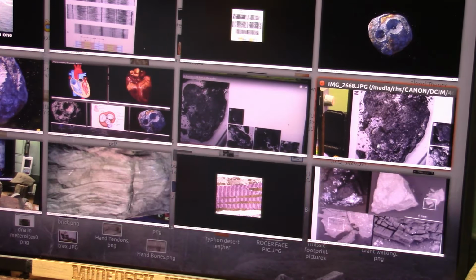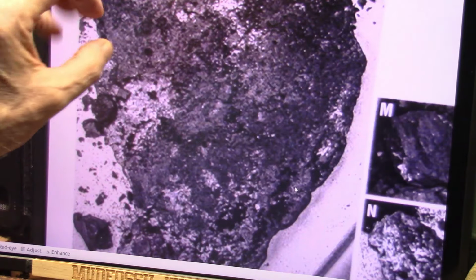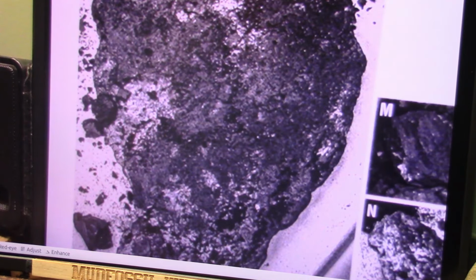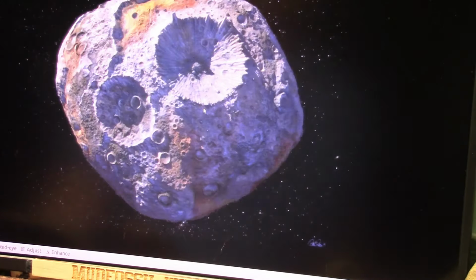This here is this bubbly surface, these little balls all over it. They look like broccoli. Well, that's the nature of tissue. And it could be blood or whatever, but the nature of tissue is to form these little capsules, these little balls. Now here is actually Bennu. This is actually Bennu right here.